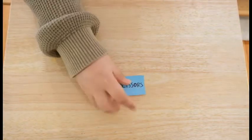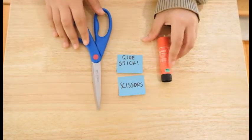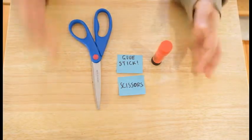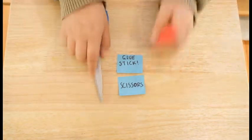And lastly, we will use scissors and glue stick. Now, remember to check in with yourself, and if you don't feel confident at any point, ask someone you trust for help. Be safe in what you make, and let's start having fun.